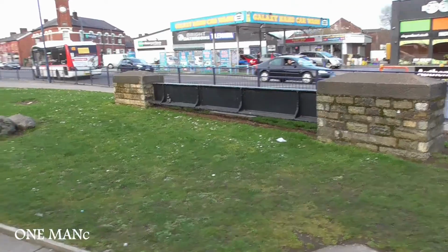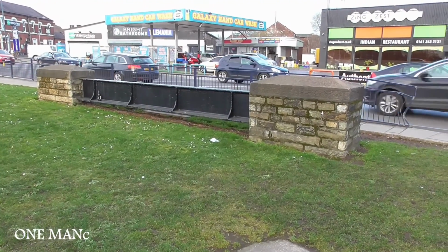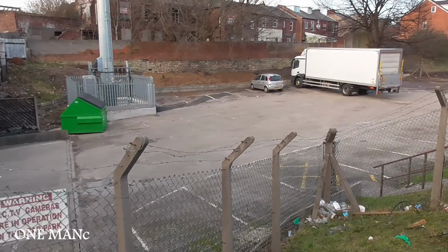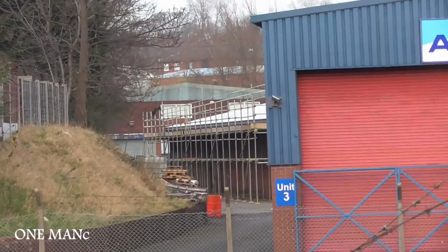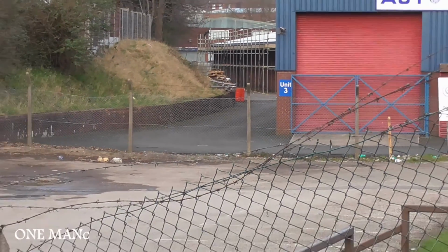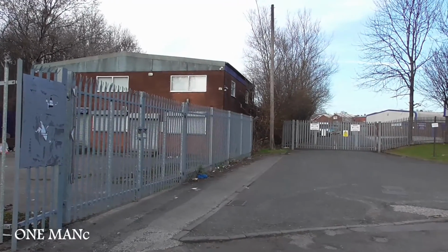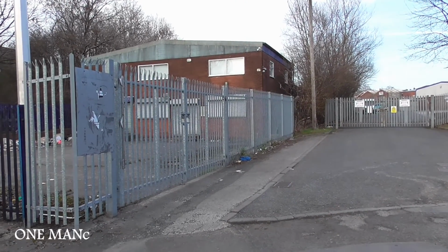Bridge structure. That's where the bridge is. And that's next to it. That was a small bridge, if ever there was one. Ashton Oldham Road railway station, the site of. See there how it went round onto the Oldham route. This is the route, as you can see, but it's just full of industrial units at the moment. Hopefully it'll become a bit more followable shortly.